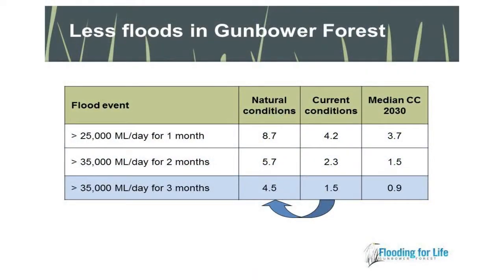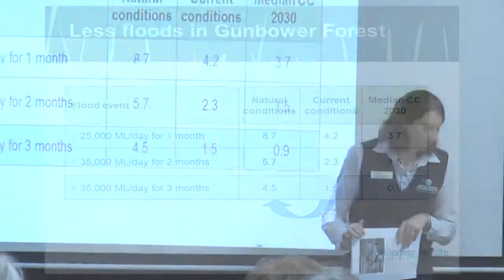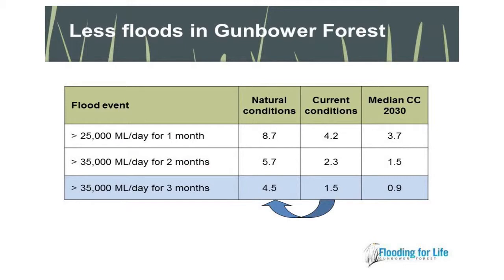Just as an example of what river regulation has impacted on Gunbower Forest, I wanted to put this table up to demonstrate the impact of river regulation and also climate change. The Murray-Darling Basin Authority has done a lot of modelling on how often the forest used to flood and how often it floods now, and that's where this table comes from. You can see here these sustained flood events, a 35,000 megalitre a day flow in the Murray River. That might not mean much to many people, but at 35,000 megs a day, that's when the river's up and it's broken its banks and is flooding water into the forest.